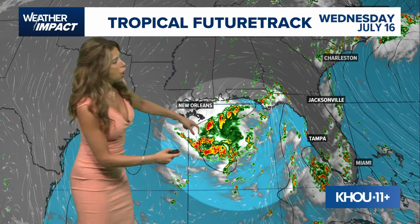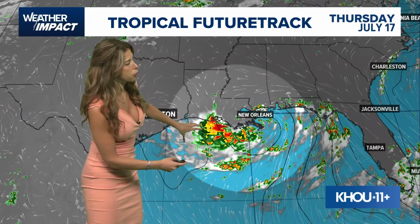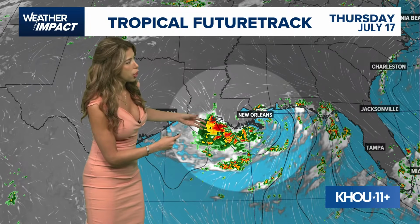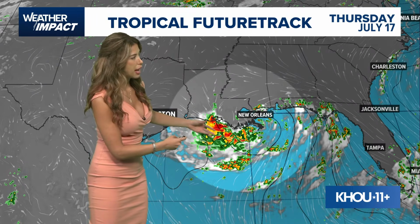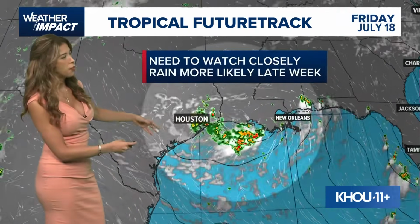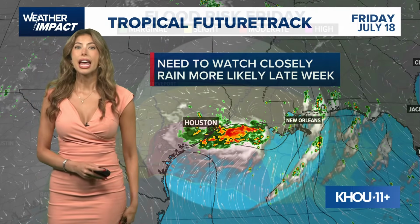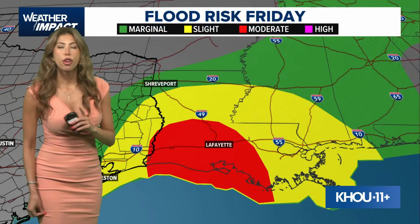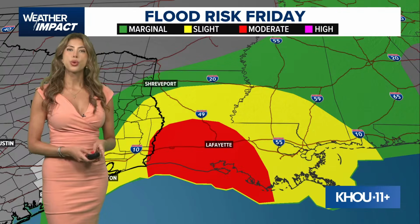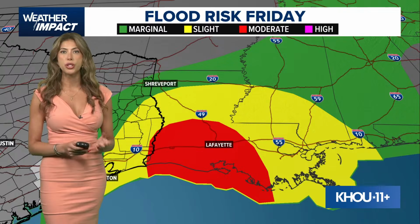So I'm going to show you the moisture potential here. New Orleans gets hit with some rain starting early tomorrow, then again throughout the afternoon, pushing into Lafayette, and then by Friday, overnight Thursday into Friday, that's when a lot of that moisture starts getting into Houston. For now, the biggest flood threat is going to be for Louisiana. So that is a threat level 3, moderate on the 1 to 4 scale.